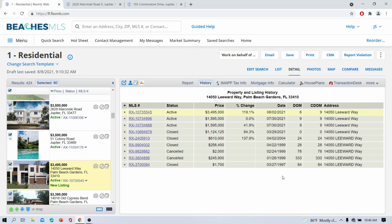So this one is in Palm Beach Gardens, right next to Jupiter. It looks like they bought it for $1.1 million. Now they're selling it for $3.4 million in the same year. So in March of this year, they paid $1.1 million, and in August of this year, they're asking $3.4 million. Should we take a peek?